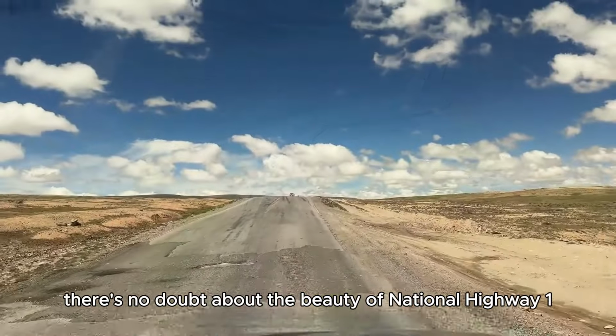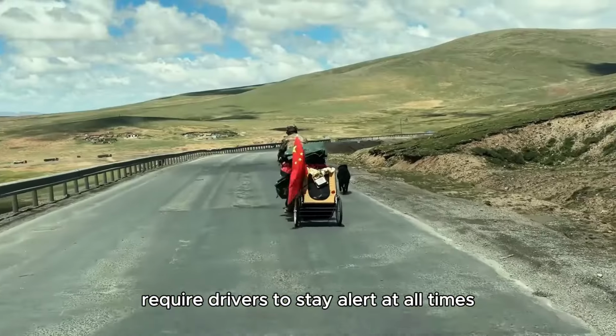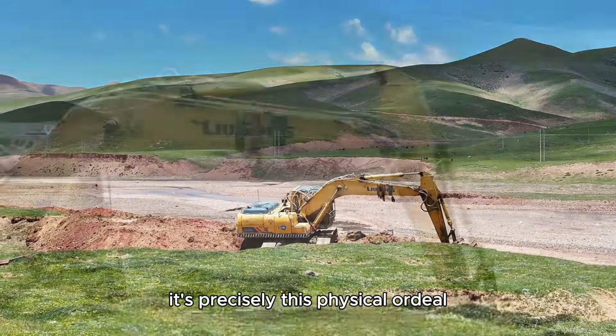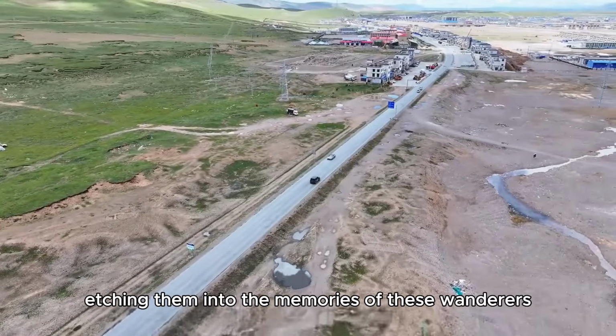There's no doubt about the beauty of National Highway 109, but hundreds of kilometers of subsided road require drivers to stay alert at all times. It's exhausting. Perhaps it's precisely this physical ordeal that makes the surprises along the journey even more memorable, etching them into the memories of these wanderers.